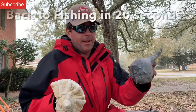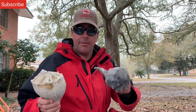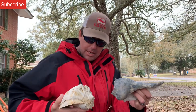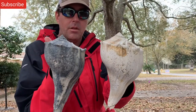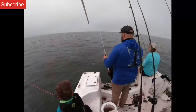Two shells that I found. I've never found shells this big in my life, and it's odd that today I found two of them. And so I was just gonna show you guys. I didn't think to show you on the beach. They're super cool and pretty rare. Cool. Thank you guys.